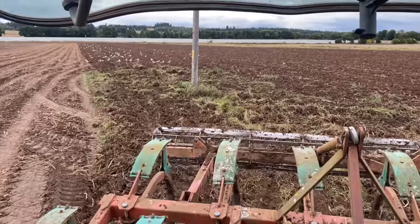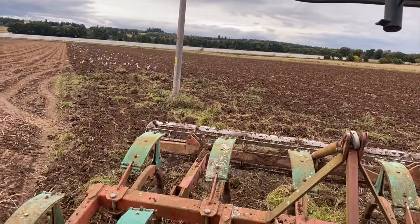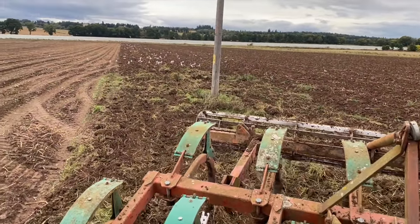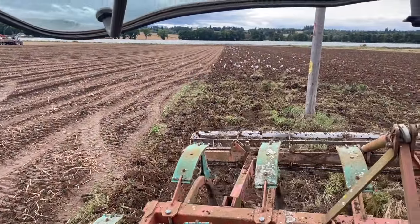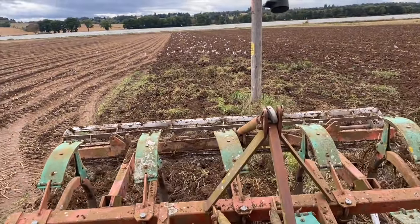Because the tatty guys don't put beds right in close to the telegraph poles, you get a lot of weed growth in amongst them, grass growth and weed growth. So I'm just trying to break it all up at the moment, but you can see kind of a lot wider spread.